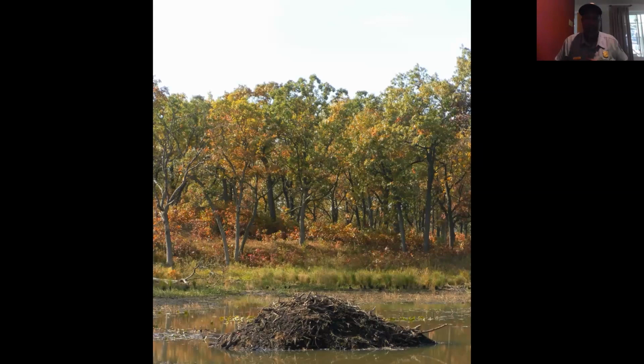species like beaver. This happens to be a beaver lodge just right near my office. And that's one of the other things I didn't mention before: a lot of people are like, oh, I have to go into the office. I'm not that person. I'm the person that's like, cool, I get to go into the office. I've seen beaver swimming from my office window.